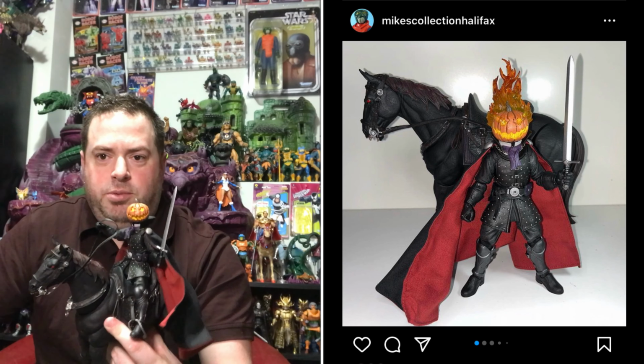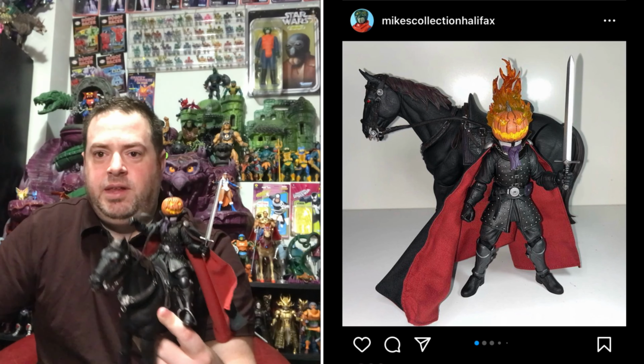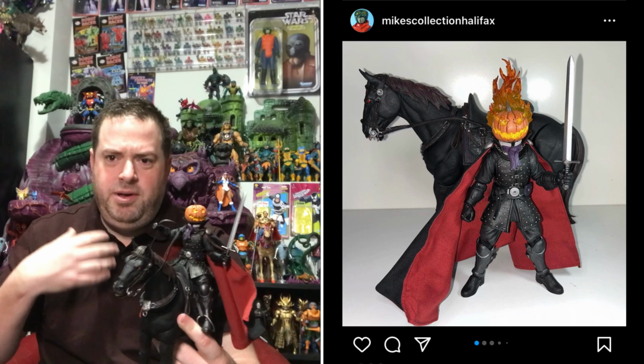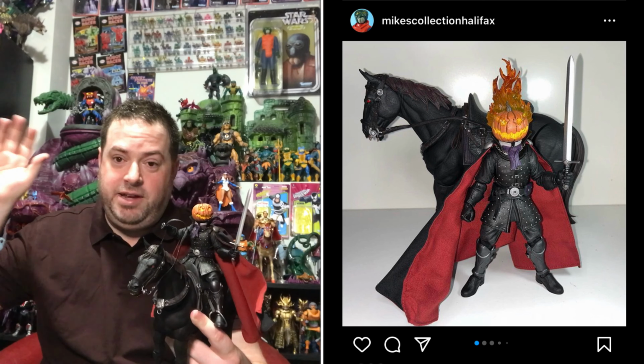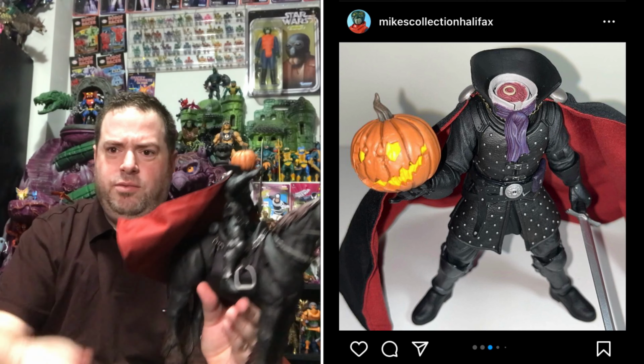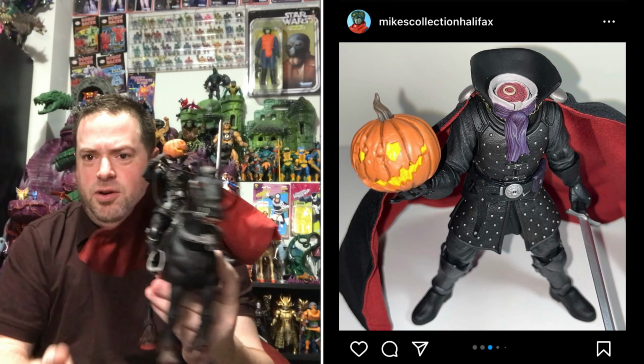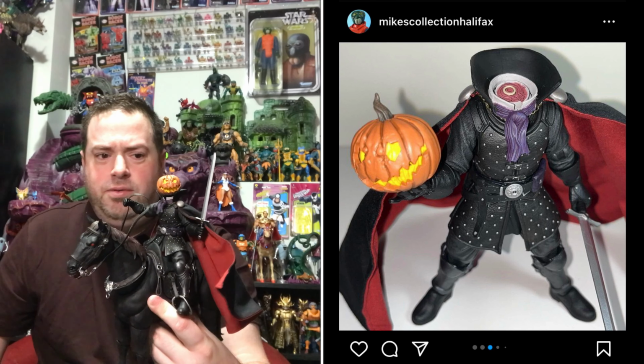You can display him multiple ways. He's got this jack-o'-lantern for a head. He also has a flaming jack-o'-lantern. And he also has a little bloody stump that you can put on there. And then you can hold the jack-o'-lantern in his hand. His cape is wired, so you can pose it and it will retain its shape, which is really cool. He sits on the horse really well, yet he displays on his own really well.